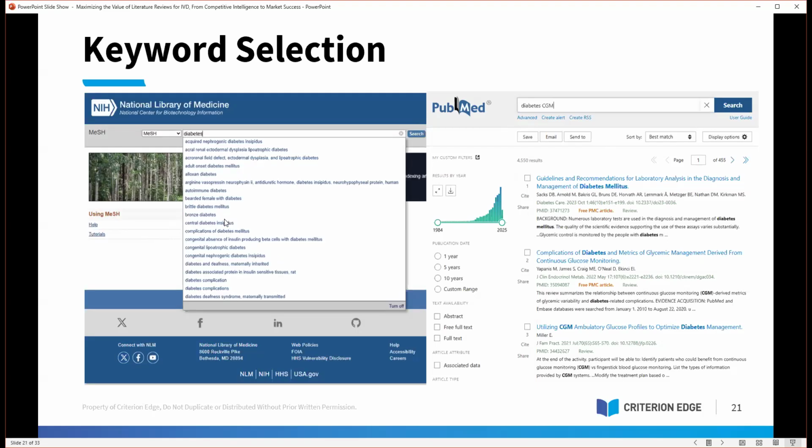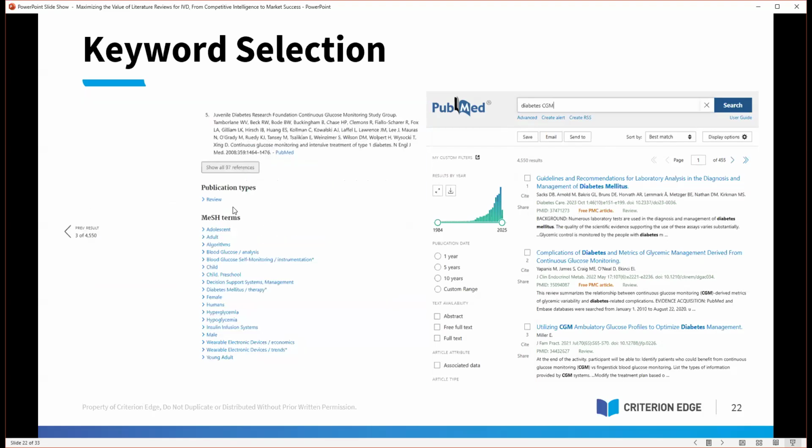So the keywords are usually in the abstract, but the mesh terms are all kind of hidden down here at the bottom. And you can see, for instance, we're interested in the blood glucose analysis or blood glucose self-monitoring instrumentation. Those are some of the terms that the librarians can use as they're actually drilling down on that search.